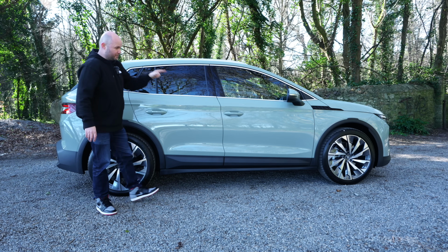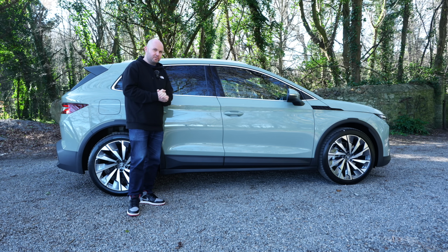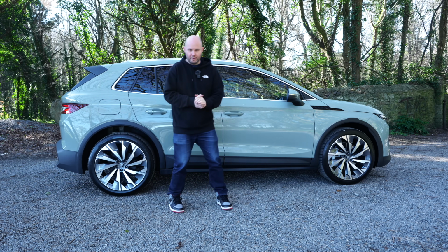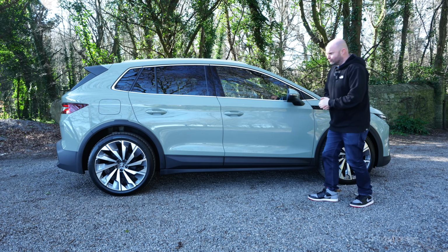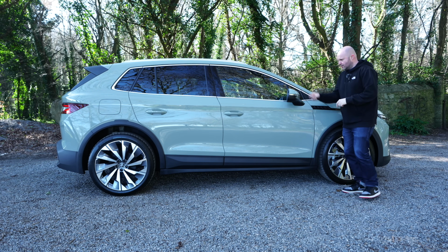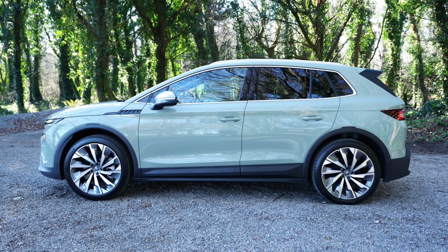The turning circle is also impressive. Very unusual for brands to mention other brands, but they say it's as good as a Fiat 500 turning circle, which is just very, very handy for maneuvering the car around. I will say the mirrors are huge over the side of it.